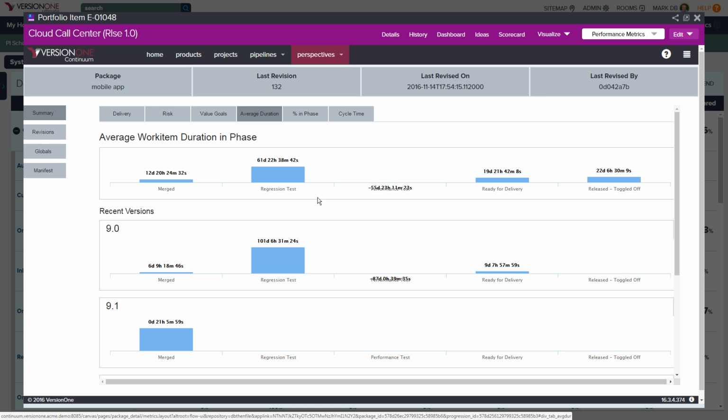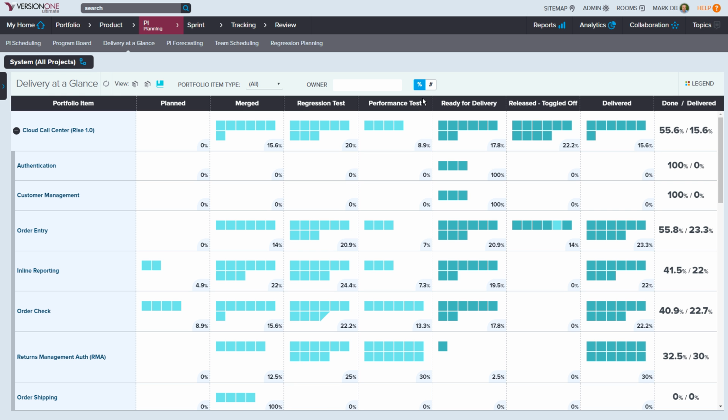So that's just a little bit on the DevOps side of what VersionOne can provide. Again, the way we do that is by managing the left side of the V, which is the strategy, and the right side of that V, the delivery, and we tie all that together via the user stories.